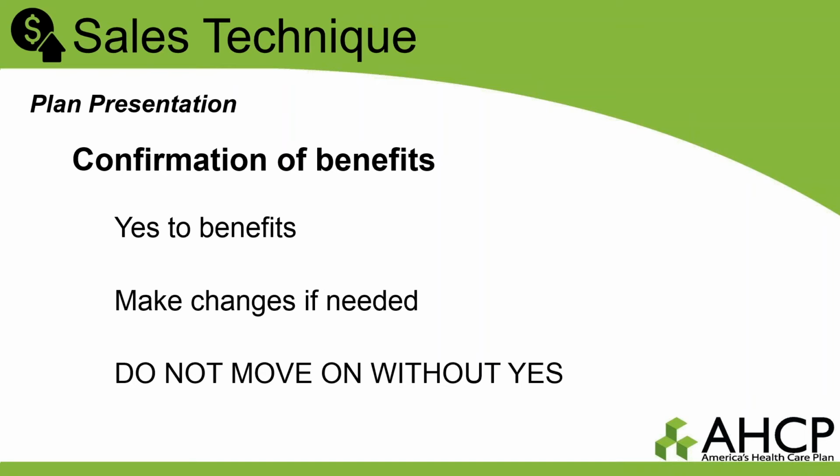It doesn't matter that the plan cost is going to be within your budget, we just have to make sure these benefits actually work. If not, we can make changes. I have a lot of options as an agent. Do not move on until you get the yes.